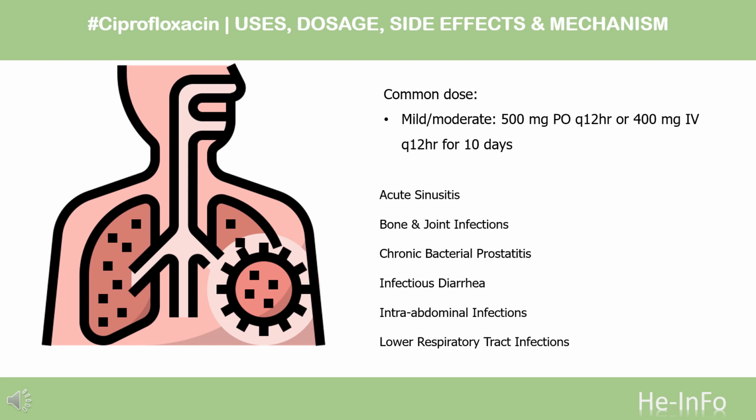Urethral and cervical gonococcal infections. Uncomplicated, 250 to 500 mg PO once. Anthrax infection. Post-exposure therapy. Inhalation, prophylaxis/post-exposure, 500 mg PO Q12HR or 400 mg IV Q12HR for 60 days. Cutaneous, 500 mg PO Q12HR or 400 mg IV Q12HR for 60 days.